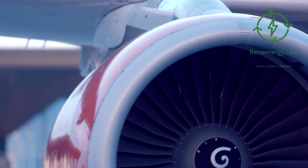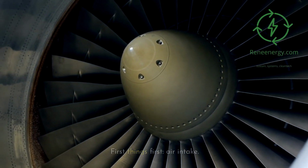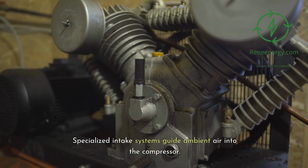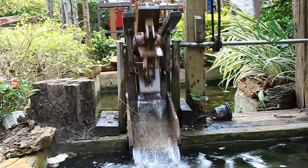Operational steps. Air intake. So, how does this all come together in action? First things first, air intake. The entire system needs a constant supply of air to function. Specialized intake systems guide ambient air into the compressor. Think of this as the gas turbine taking a deep breath, preparing for the intense activity to come.